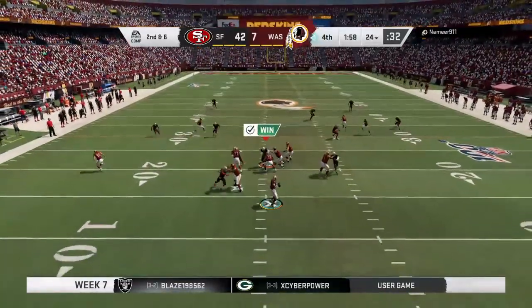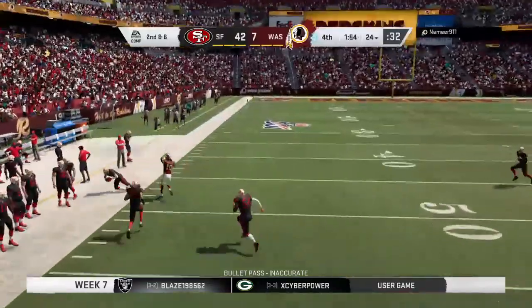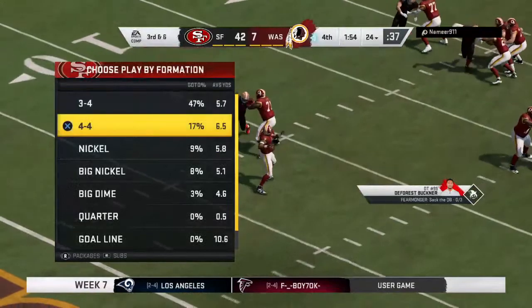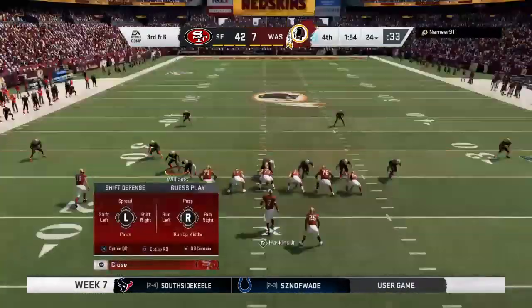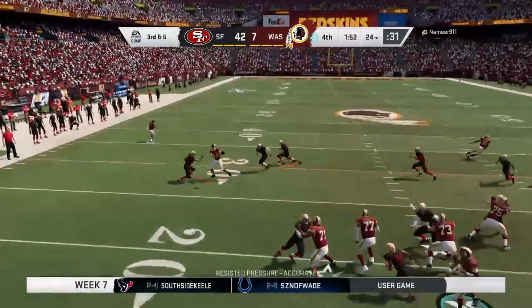To throw again on 2nd down. Haskins. He's going to let it fly. And that is intercepted. Or was it? Wait, they'll say no. No interception. He did not keep the feet in bounds, apparently. So that's just going to be an incompletion. So after the 2nd down incompletion, they'll come up now against a 3rd and 6.